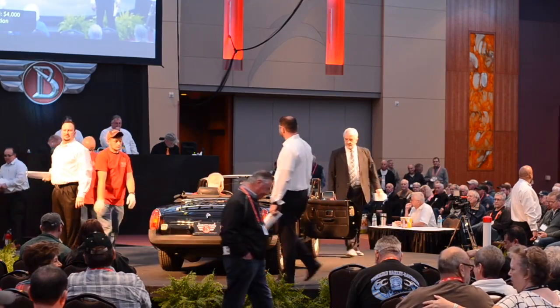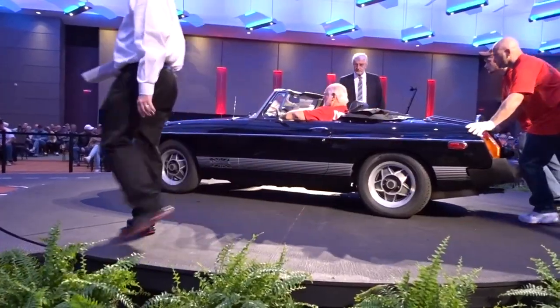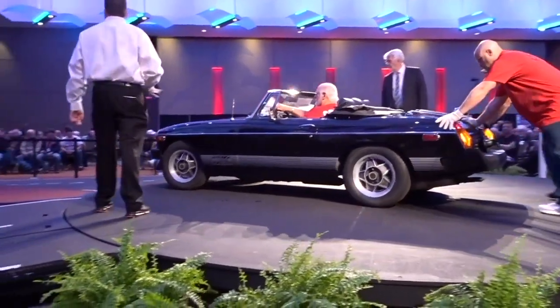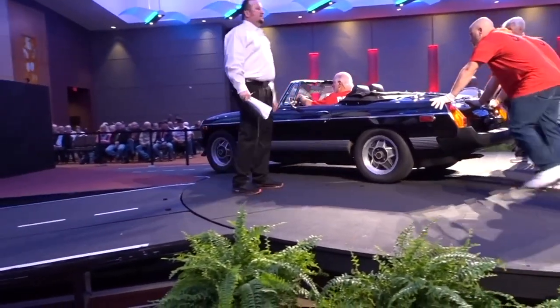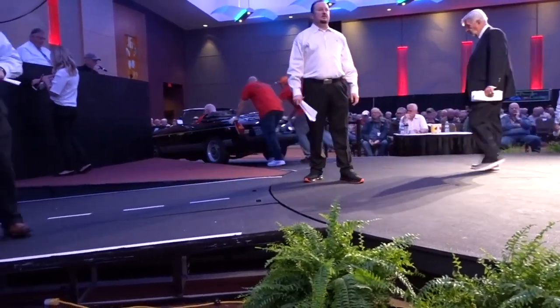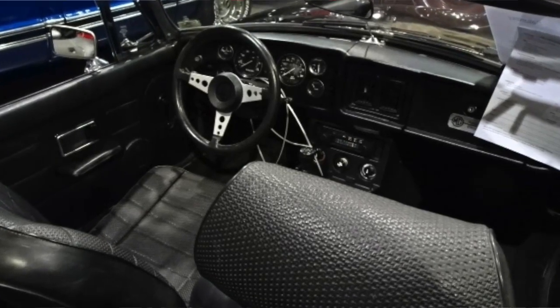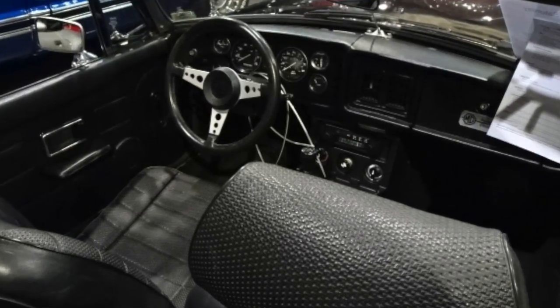$4,500. Spend no money, just drive it. 4,500. And this is the MGB rubber bumper MGB to have. The limited edition really is a special low production edition of this car. And this one has low miles to go with it.